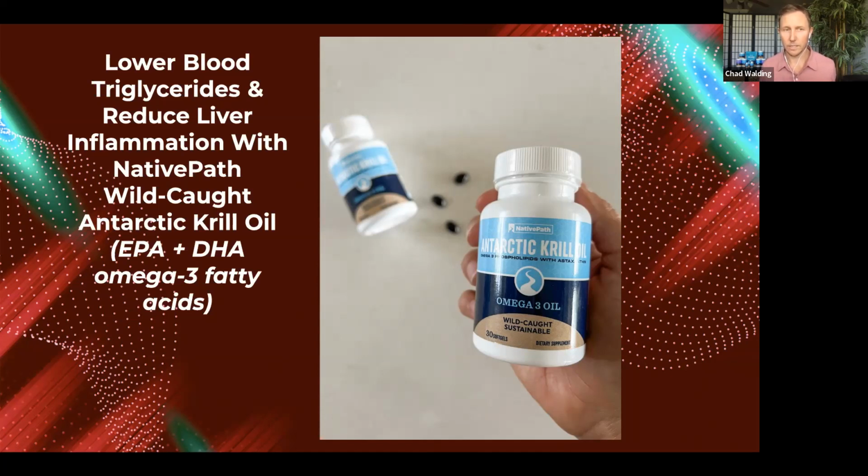The EPA and DHA in krill oil is far more bioavailable than the fish oil that you're getting over the market or just something on Amazon. And that's really what it comes down to, is how well does your body absorb it? How well can your body utilize it? And we really found that krill oil is the best type of way to start supplementing with omega-3s.